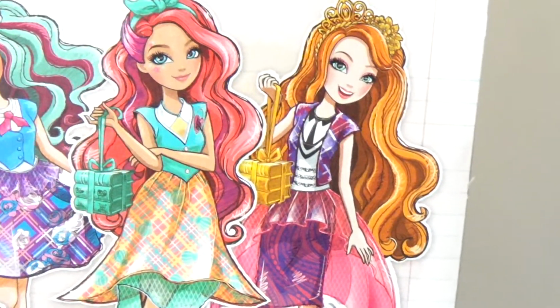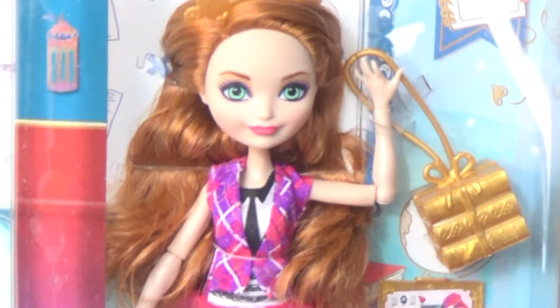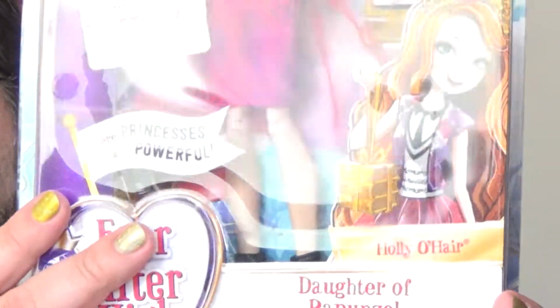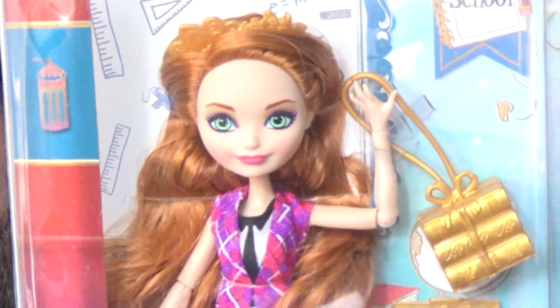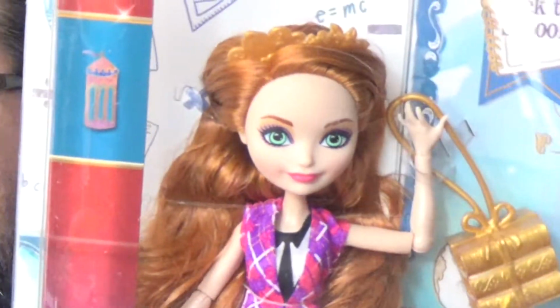Holly has shorter hair. She got a haircut, and I don't like that. She's supposed to be the daughter of Rapunzel. So here's Holly, and you can see her hair only goes down to her hips, which is unfortunate, because one of my favorite things about Holly was that she always had the longest hair, and it went down to her ankles, and she was always one of my favorite dolls to collect because of that.